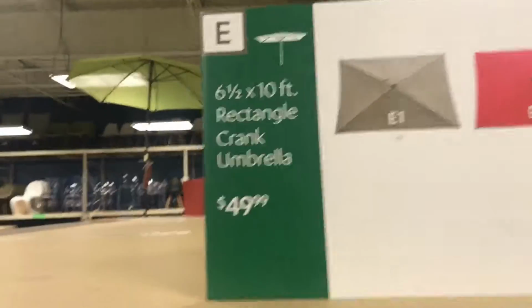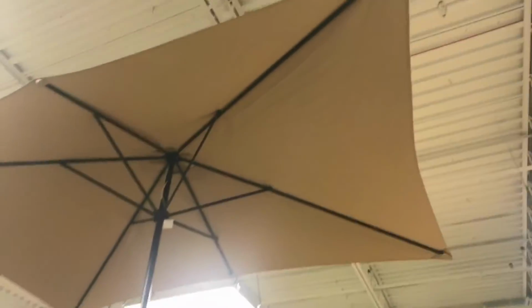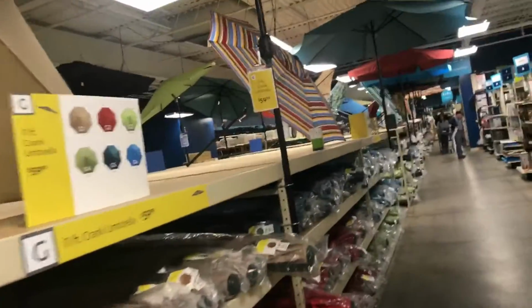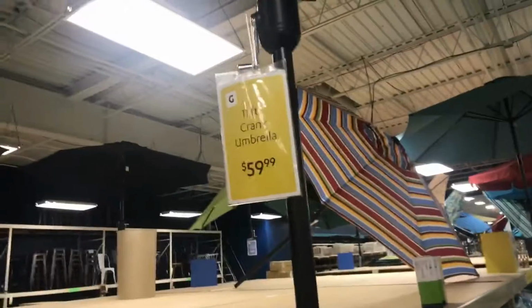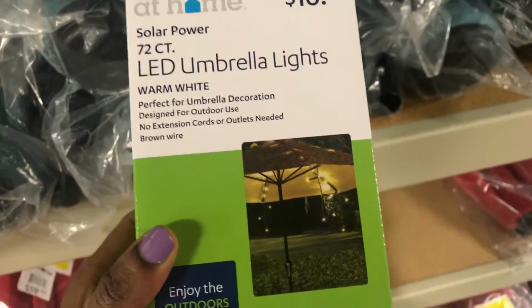This is probably, or even when they're not 50% off, just the 49, this is like a pretty nice size. Like that's really nice. Oh yeah, see it's 6.5 by 10 feet. That's what this umbrella is. And that's nice. Oh look, and this one's 11 feet. And it's $59.99. So that's not bad. I don't know why the other one's more expensive. LED umbrella lights. I love these. When I get the umbrella, I'm definitely getting the lights.